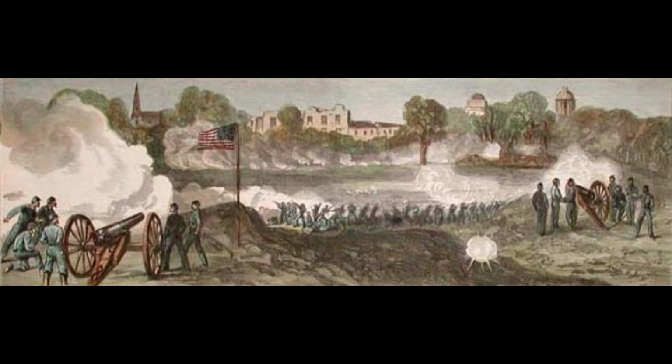Upon receipt of part of the supply of ammunition on July 14th, the Union shelling picked up. You damn right it did. Business just picked up, boys.